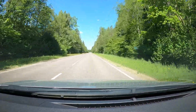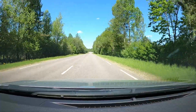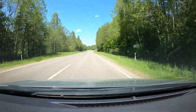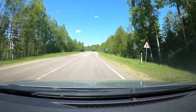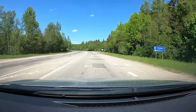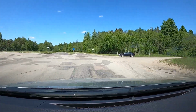Okay, so that's this coming up here. I'm pretty sure I turn left up here and then go about a kilometre and then turn right. My memory is correct. Oh, Visaginas 2 kilometers directly ahead. Huh. Okay, so I can continue straight.